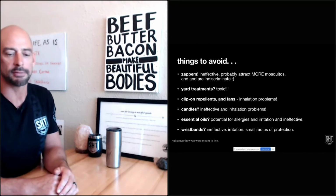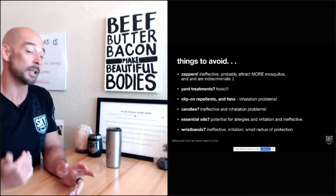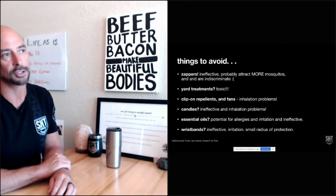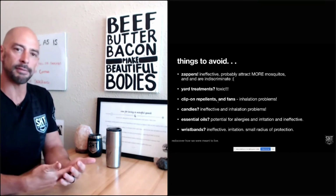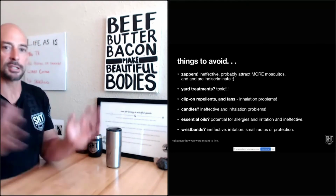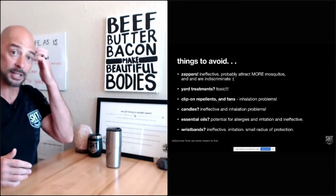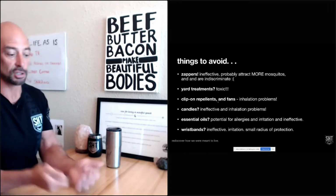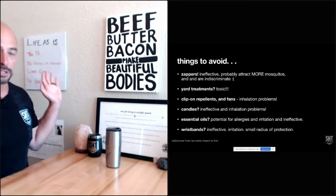Clip-on repellents and fans, same thing. You've got these inhalation problems. One of Arnica's brothers actually had this thing called Thermacell. You plug in this little fan, it's a little electric device. You put in this little sleeve, and it protects you for a certain amount of feet. And when I looked at this thing, I was so excited. I was like, this is one of the best inventions I ever saw, because you just turn it on and you are mosquito free.